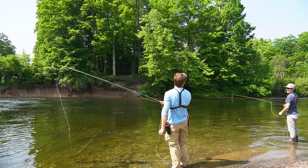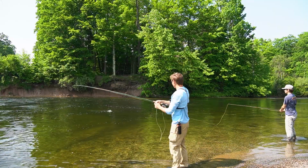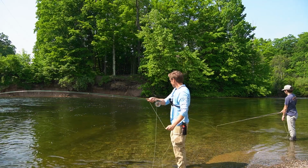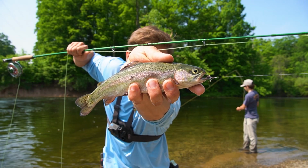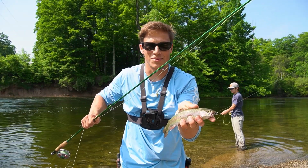Oh, there we go. Yeah, there's so much action out here, guys. Oh, there he is. Got him. Come here, buddy. This is so much fun. I don't know why I've never tried to fly fish before. I can definitely see the appeal. Beautiful little rainbow trout right there. Let's go. First ever trout on the fly in Michigan. What an accomplishment right here today.